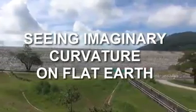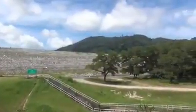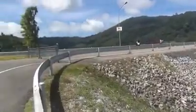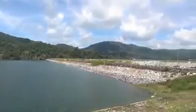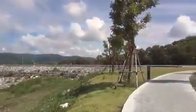One of the most commonly used yet completely false assumptions of proof that we live on a globe is watching ships disappear from the hull up as they go off over the horizon. You may have heard people claiming that roads and rows of pylons appearing to bend down towards the horizon in the distance are also proof of curvature. And of course we all know that sunsets are supposed to be because the Earth is turning and we are watching the sun go down behind a curve.